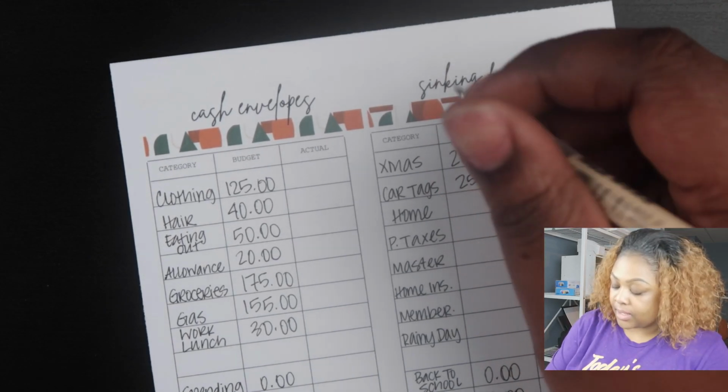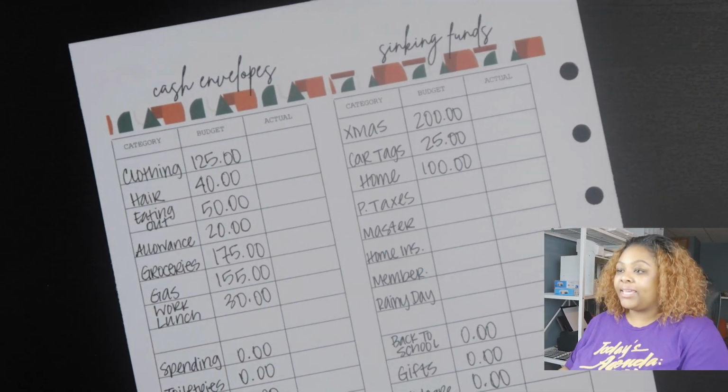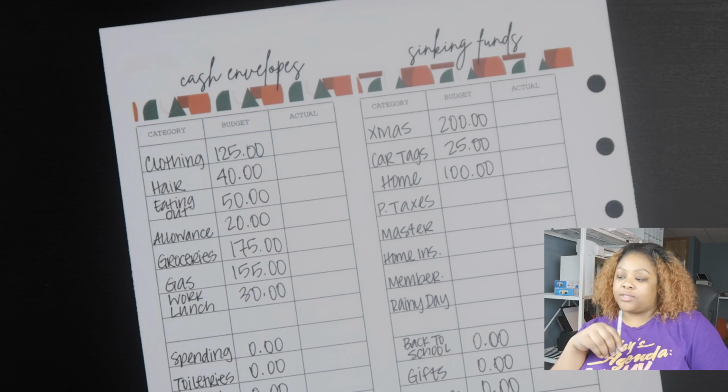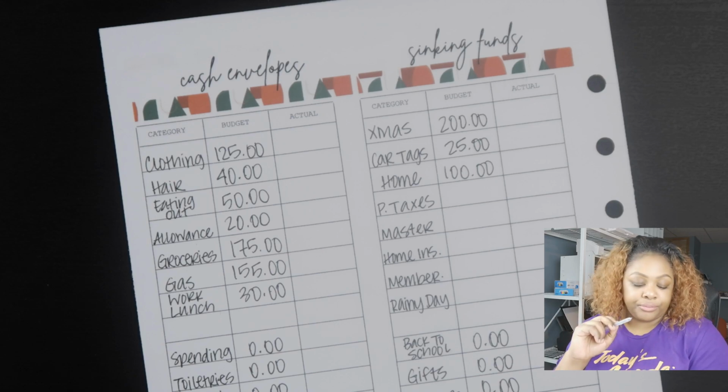Home is gonna be $100. I need to hit up Hobby Lobby. You know what? I think I'm good on the decorations for this year. We're cutting it kind of close. I'm gonna hit them up for after Christmas sales. That's what I'm gonna do.